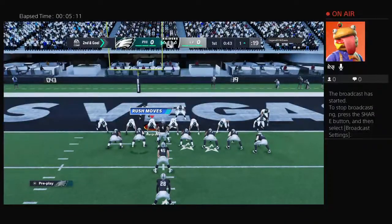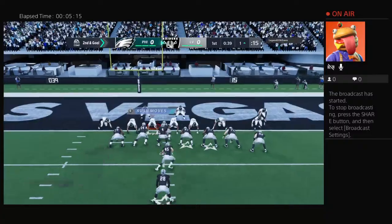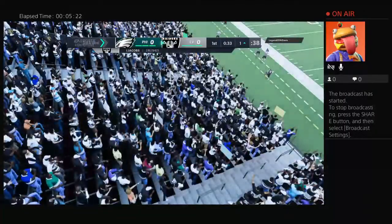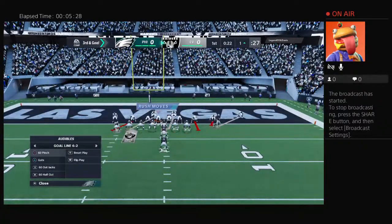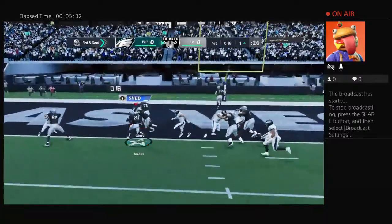Second and goal from the 1. They'll run it with Jacobs, and just a short gain that time as they're able to get him down. A minimal gain there on the 8th play of the drive. A big play forthcoming. Here's 3rd and goal. Now 3rd and goal. They'll run with Jacobs.